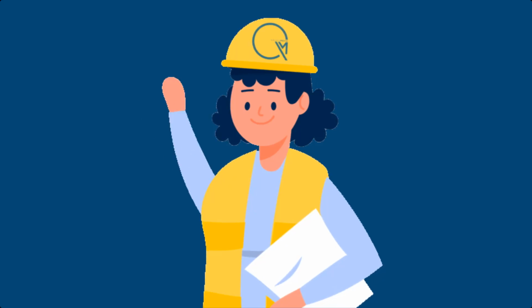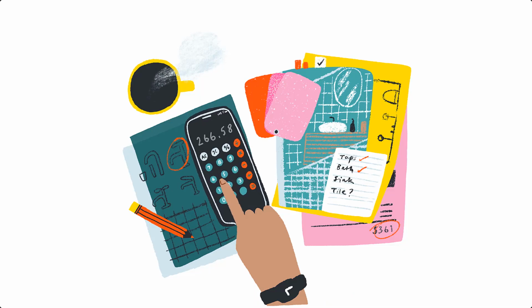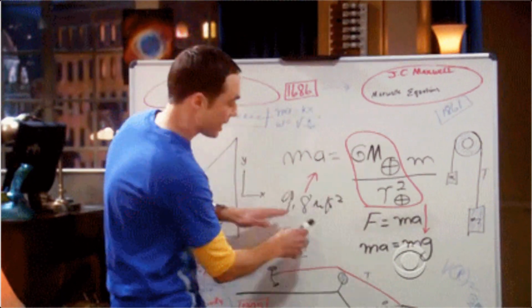Today we're diving into the world of project management, specifically talking about budgeting and cost control. Now, I know these terms might sound a bit intimidating, but trust me, it's not rocket science.